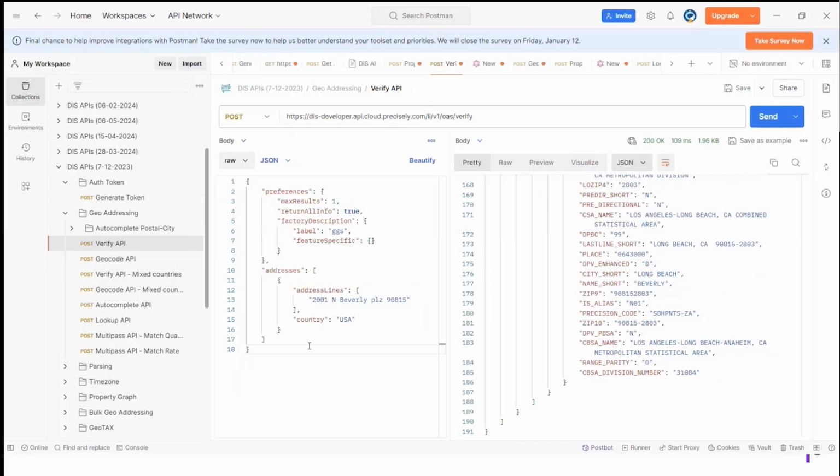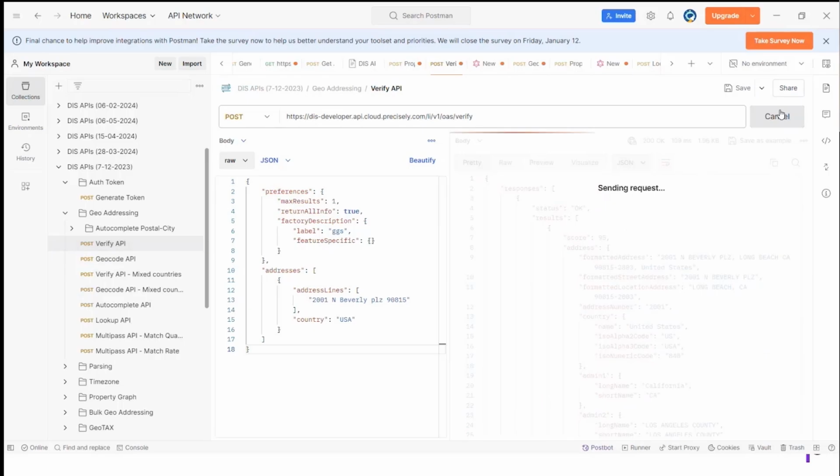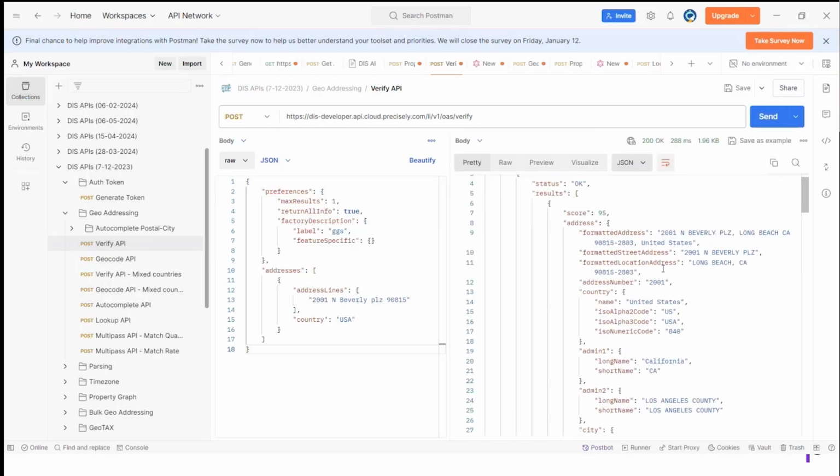Now, if we have a look at our address verification API, this API will also take the input address as the input. And once you hit on the send button, it will verify the address for you.